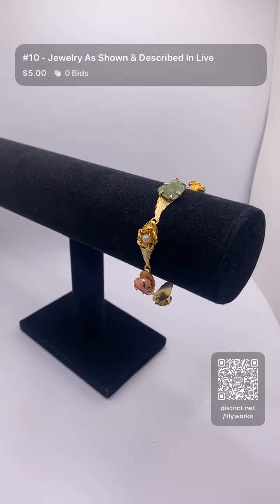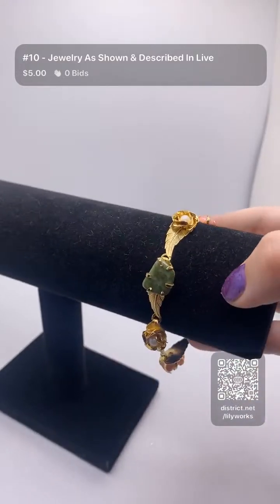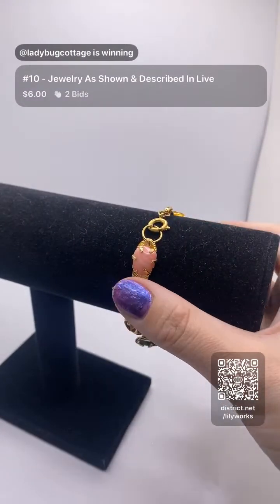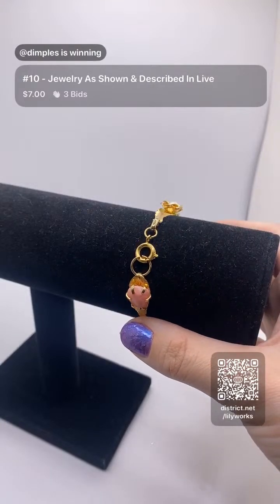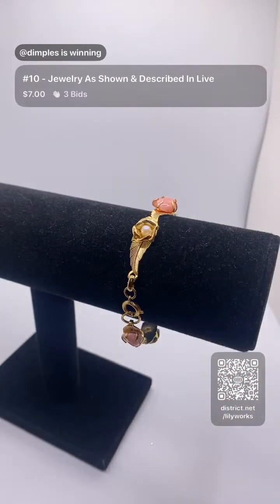Hi, Vintage of Louisiana. Welcome in. Thank you so much for your bid, Thelma. I'll try to move it closer here so you can get a real good look. This one's in good shape. Super pretty. Thank you guys so much for your bids. Thelma is at 7 and Pura is at 8.